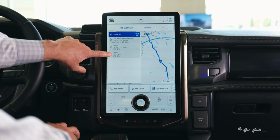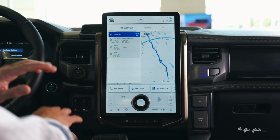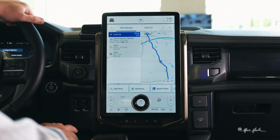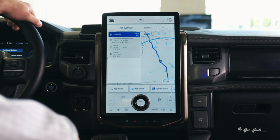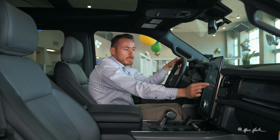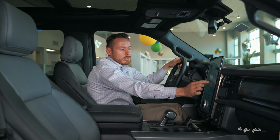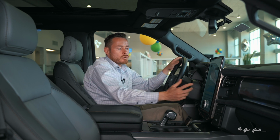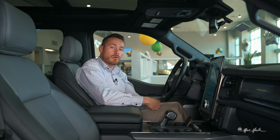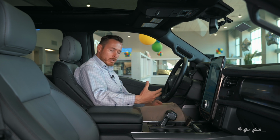So for us to commute to Dallas doing the bare minimum charging, we're going to be at about 12%. So expect us to have a charger once we're there. We're definitely going to need to jump on a charger. So that's a really quick overview of the navigation system. And this is just a really quick example of traveling to Dallas using Electrify America and the Blue Oval network.